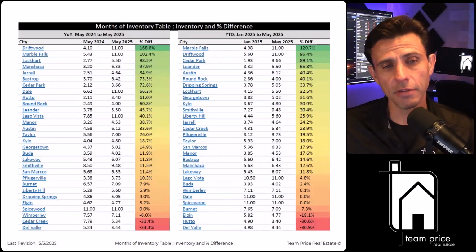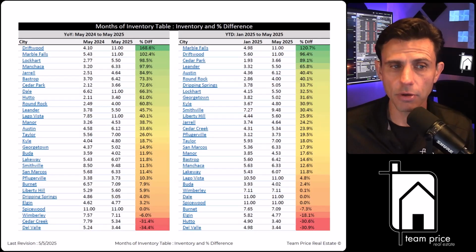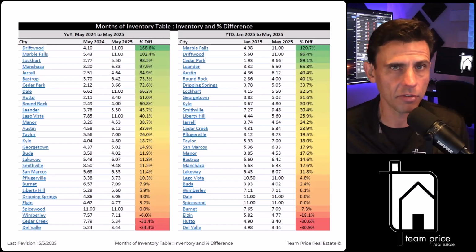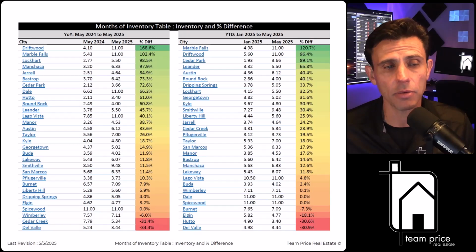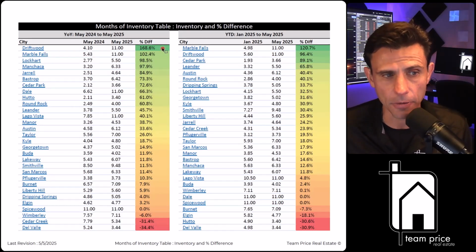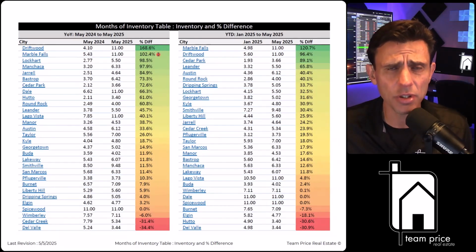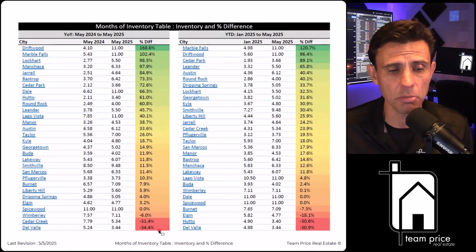Now, let's take a look at the inventory increase for these top 30 cities. And this is where we can see year over year and year to date, which cities experienced the highest level of inventory increase, and then also the lowest level, meaning inventory actually went down year over year and year to date. On the year over year side of things, you've got Driftwood. Inventory is 168.6% higher this month compared to the same exact month last year. Marble Falls at 102.4.